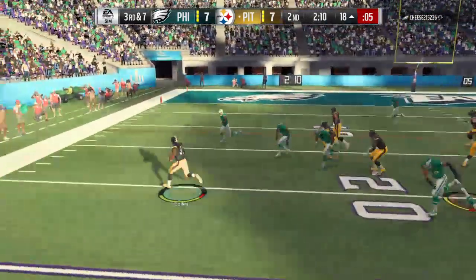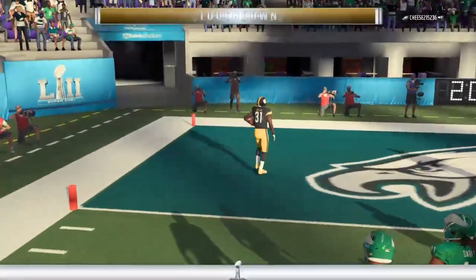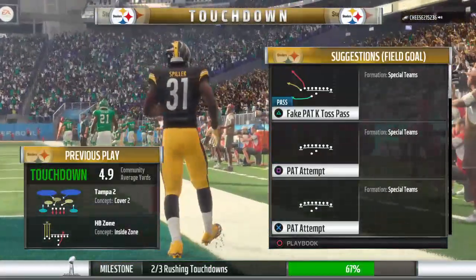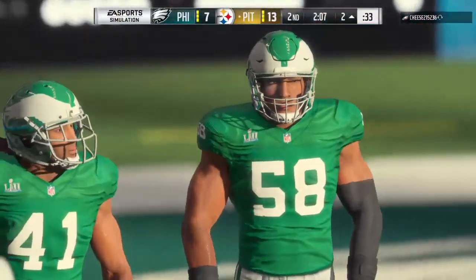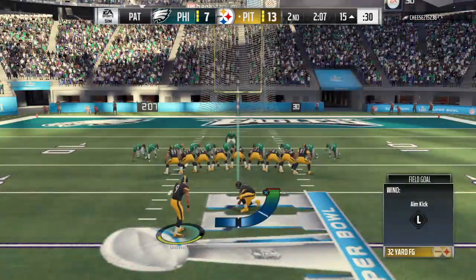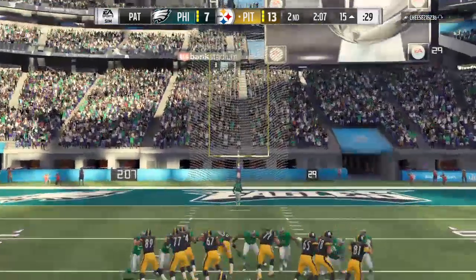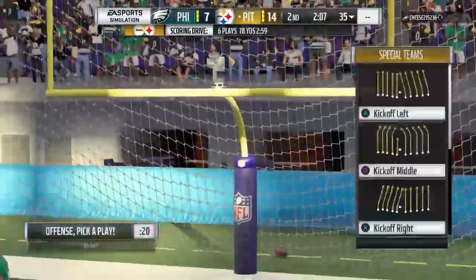Here's Spiller. Able to slither by. And he's going to take it in for a Steeler touchdown. C.J. Spiller, his second touchdown of this Super Bowl. And the Steelers have taken the lead. And always a good first half when you can hit pay dirt twice. And it never hurts to have that good feeling as the game moves on.